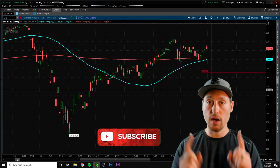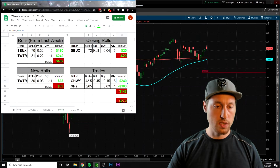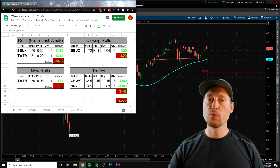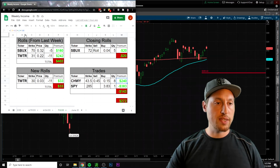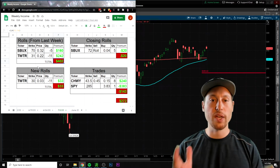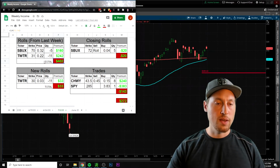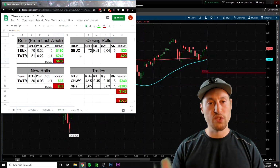Now let's talk about the other trades I made this week, including rolls. So let's go back over here. I know this looks pretty scary, but I will explain it step by step. So this table here, okay, this is the rolls from last week. This is the $400 I mentioned that I was kind of counting in my head against the SPY put. So yeah, that was 402 from rolling my trades from last week.